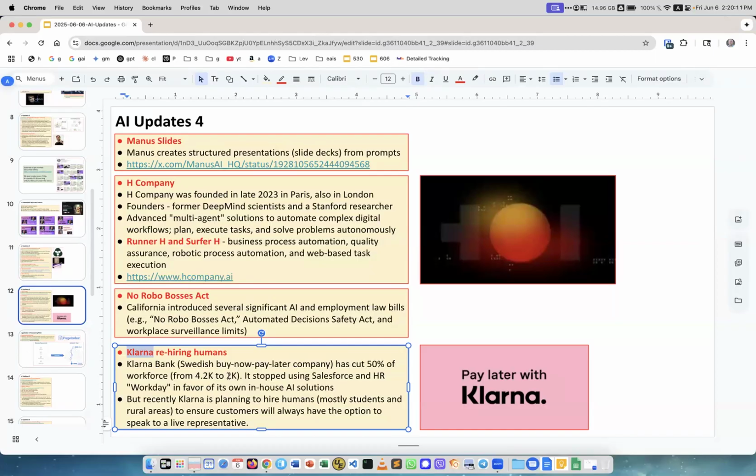And the customers didn't like that. Customers didn't like that they cannot get a human on the phone. So now they are reverting this partially. They are starting to hire humans to be able to talk to their customers. They're mostly hiring students in rural areas at minimal wage, but still they're humans, not AI.